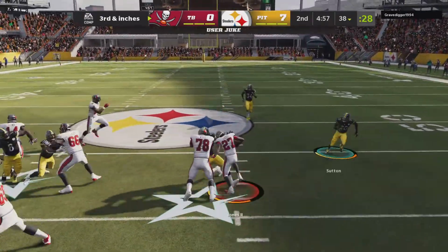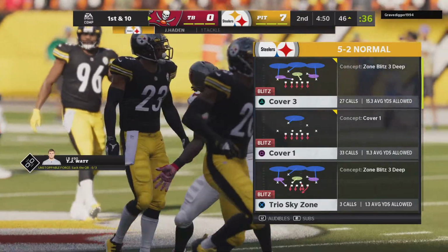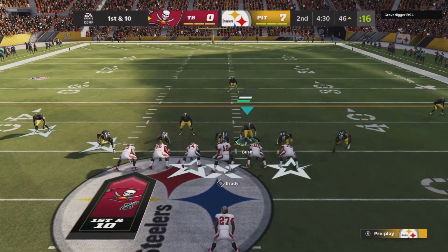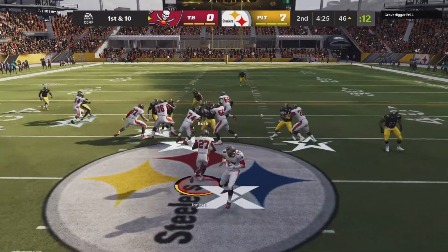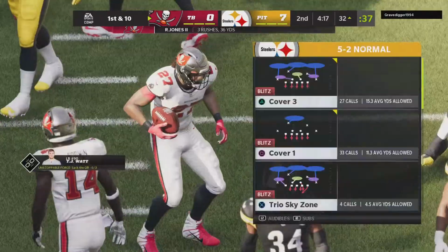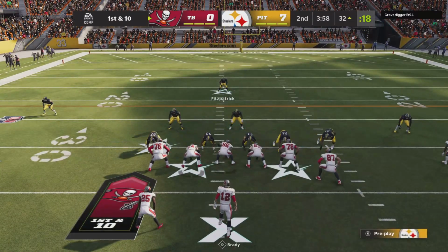Try and run for it with Jones. And he'll be taken down, but not before he gets into enemy territory. It's a gain of 16, first down Tampa Bay. Now Jones. Past the 35, he'll be dropped a yard or two shy of the 30. Another nice gain. That's now 30 yards between those last two plays. From the 32 now, here's first and 10.